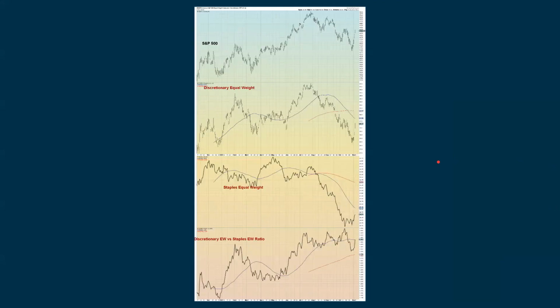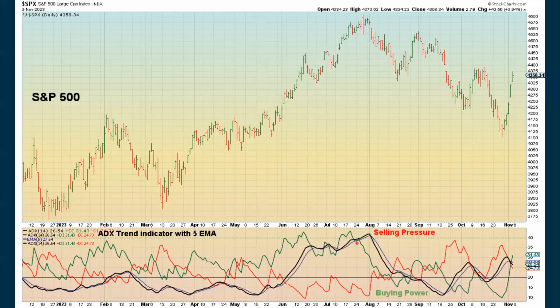We're also seeing a bit of a bounce here with discretionary. It's still in a negative trend, but it is bouncing back up. Staples are also starting to bounce back up. But in this ratio, we came right back up to the moving average. So this is positive. It's showing some signs of improvement.